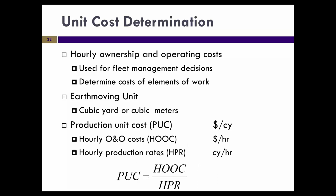You take the hourly production rates in cubic yards per hour. You divide the hourly ownership and operating costs by that production, and that gives you the production cost in dollars per hour divided by cubic yards per hour, which gives you a result in dollars per cubic yard. So of this equation, we have half of it, right? We can now calculate our ownership and operating costs for a given piece of equipment. What we don't know is what our hourly production rates are. And so we're going to spend the next several weeks looking at different types of equipment and how to estimate off the job what that equipment can do.